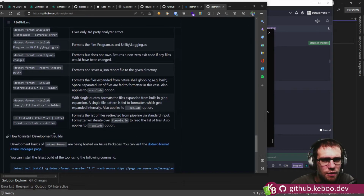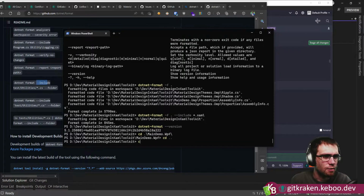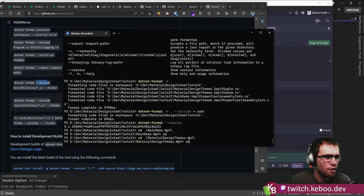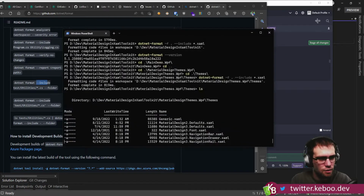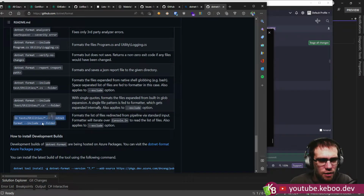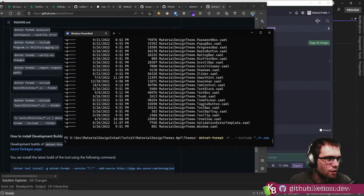Let's go back down to those examples because I think I'm going to just cd directly into that. Oh, that is the WPF. So it's just really not going to play nice for me. Let's see. Include. I mean, do I need to be more explicit and say current directory /XAML?